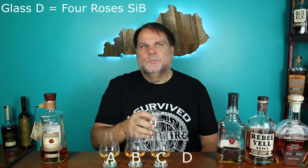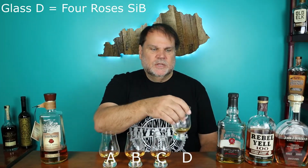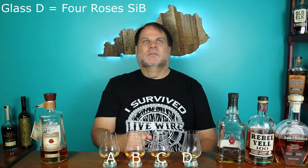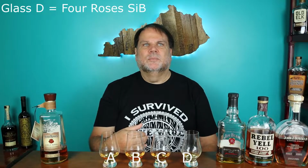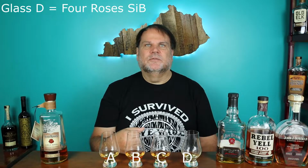The spice comes second. I don't remember if I said that one had a really long finish before or not, but it doesn't seem to be a crazy long finish. But it does evolve. It goes from sweet to spice, and that spice lingers. So nice medium finish, nice flavors on that. So go with Glass C.